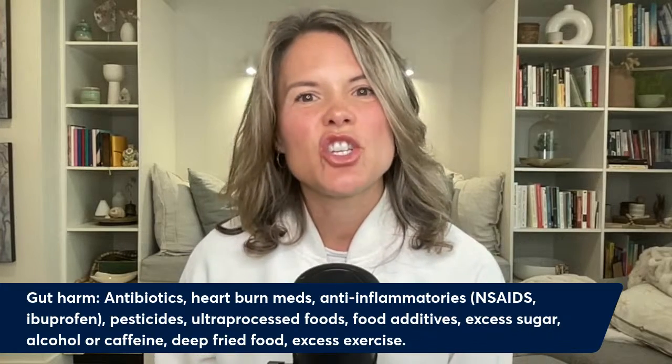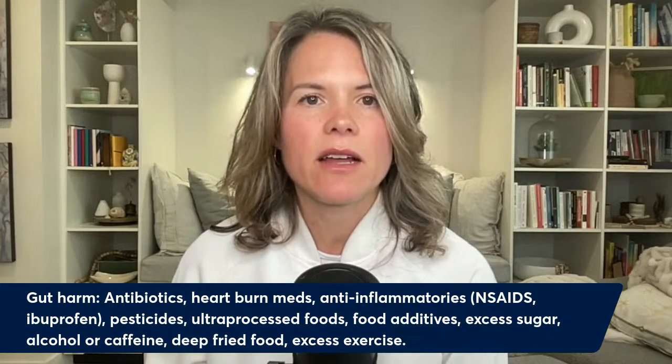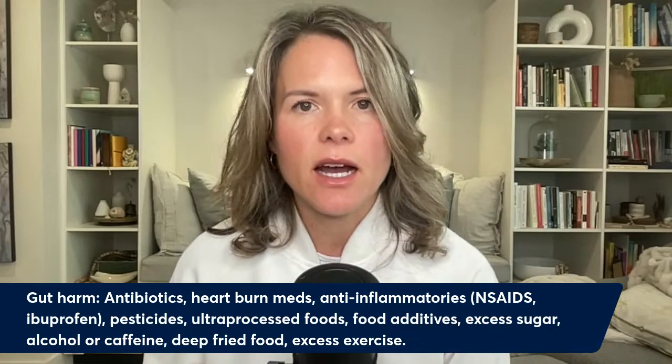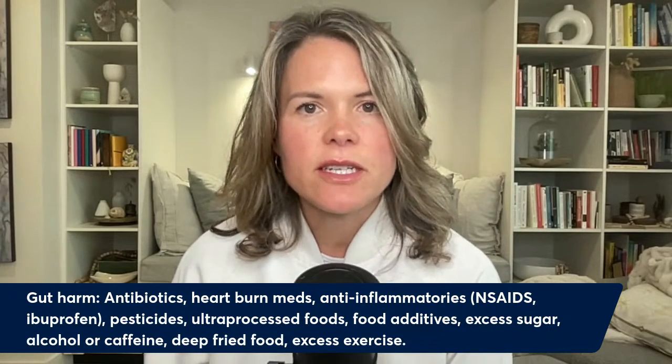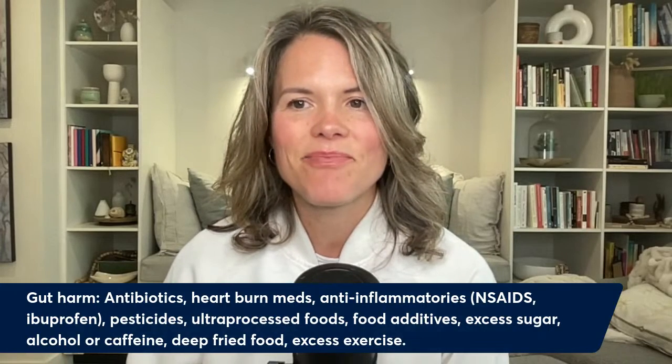And interestingly, too much exercise. If you over exercise, that's been shown in athletes to cause a leaky gut. So again, moderation is key, not too little, not too much, finding that middle way, that healthy balance.